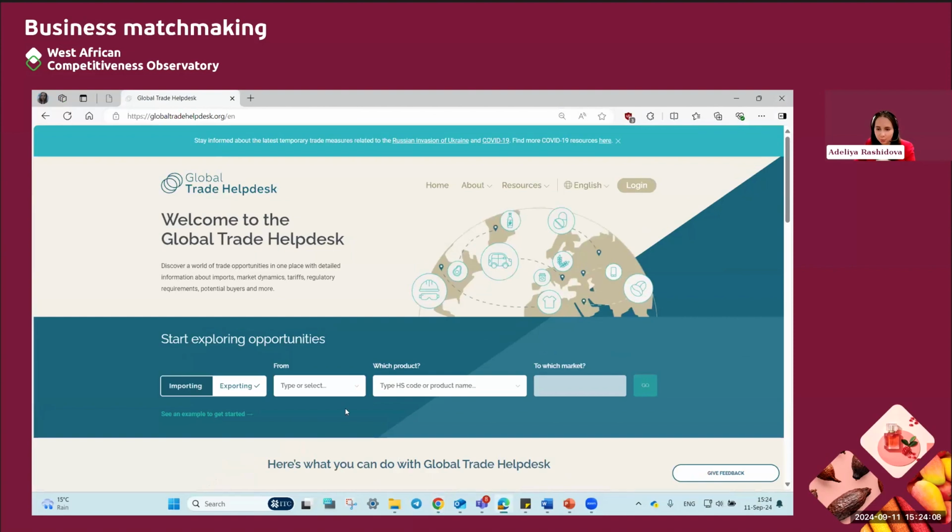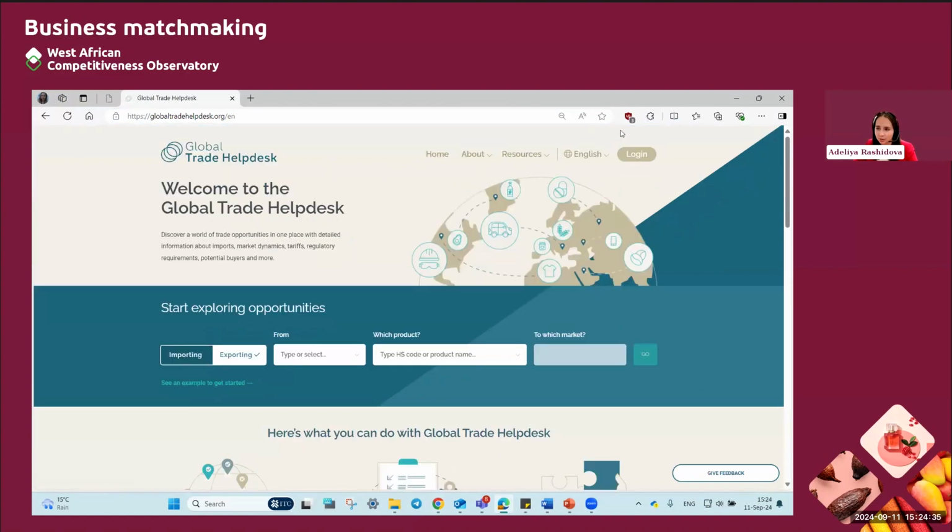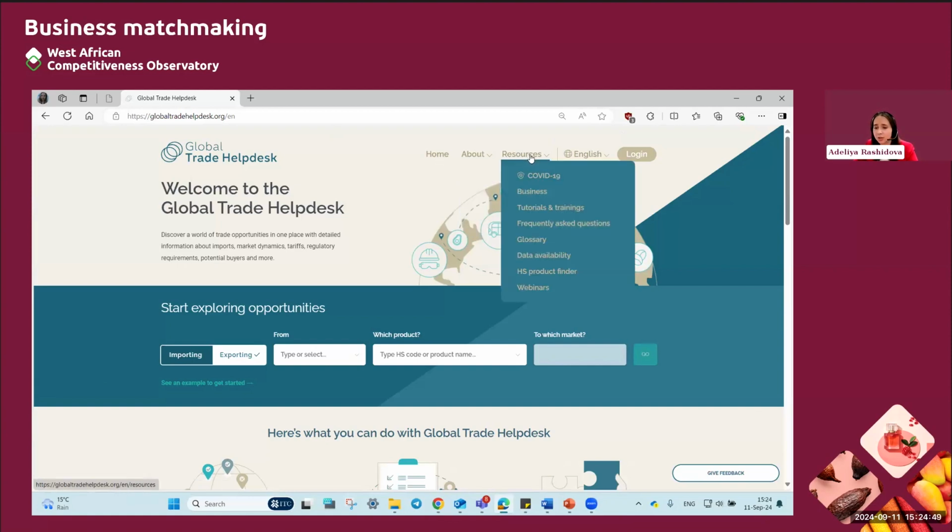All right, so the portal is available via this address, globaltradehelpdesk.org. If you type in Google Global Trade Helpdesk, it would send you right to the page. So on top of the page, you have some information on the temporary measures related to political and sanitary events of the recent past. You can also click on X, and this is sourced from the Market Access Map. So most of the information you see here, you will see the links where it comes from. You can also read more about us, about the initiative, about our partners, models. You can browse our resources. We have an HS code product finder as well.